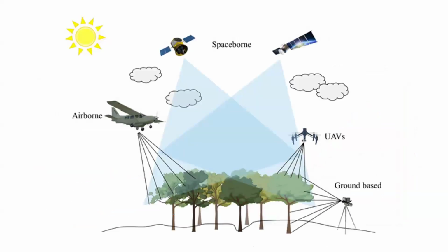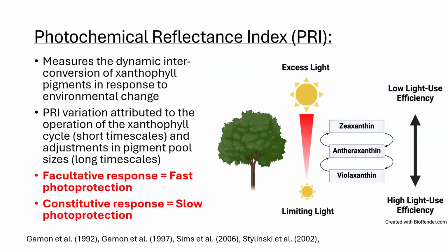Now, these changes are invisible to the naked eye, but remote sensing is the key to understanding and monitoring these changes in light use efficiency or productivity within ecosystems across a variety of different species and functional types that make up that functional diversity. With remote sensing instruments, we're able to monitor these dynamic changes in xanthophyll pigments with the Photochemical Reflectance Index. We can measure the interconversion of these xanthophyll pigments in response to environmental change. And PRI variation is also attributed to pigment pool size changes. Both of these represent distinct mechanisms.